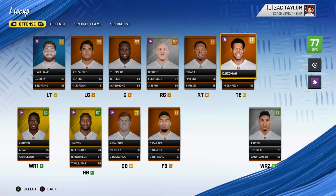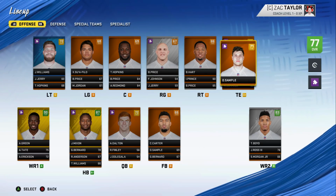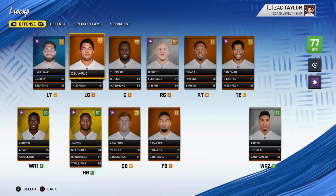They lost Tyler Eifert at tight end to the Jacksonville Jaguars, so second round pick Drew Sample, hopefully he can take a big step in year 2.